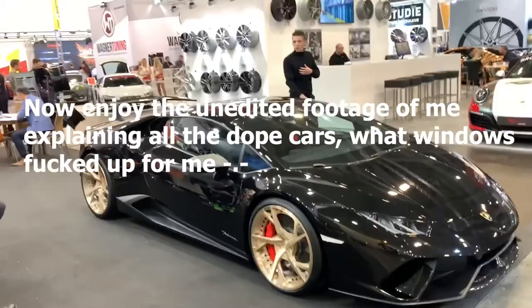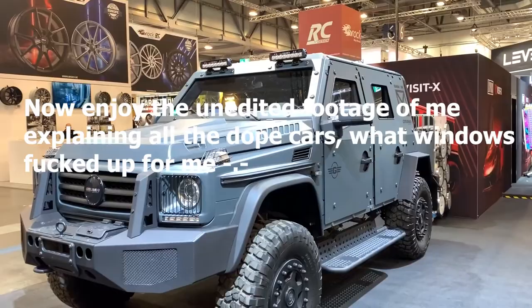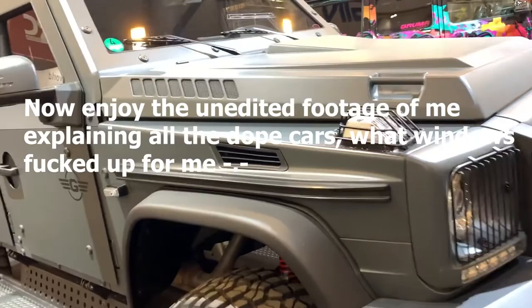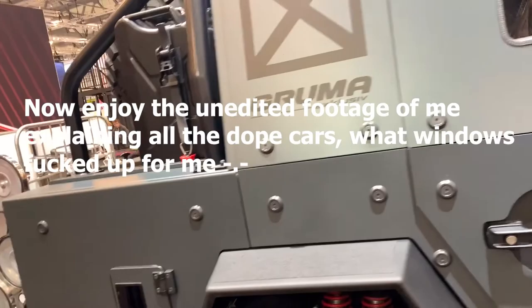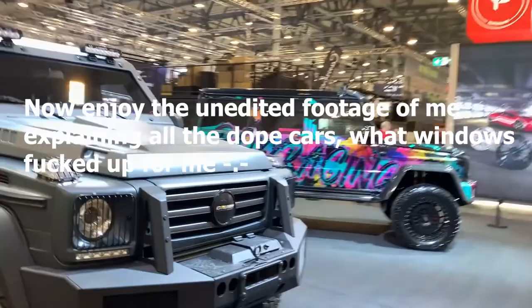And then a military car from a G-Class. So this is literally a G-Class converted to a military car, like armored and everything. You can tell that it's a G-Class from the side mirrors and everything. Crazy suspension. You can see the armor, it's pretty thick. Crazy car.